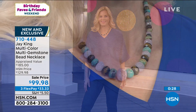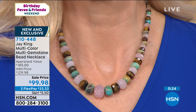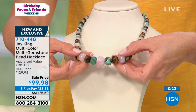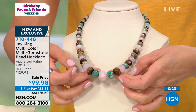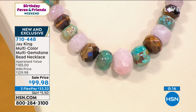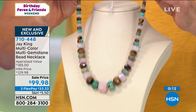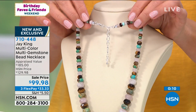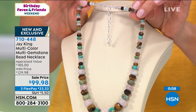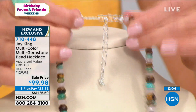And then by the time you get to these big jawbreakers, these big gumballs down at the center, those are coming in at 14x18 millimeters. So you have something that is really extraordinary. Now here's what you need to know. There's now only about 200 of these to go around. It is brand new. And remember, there are very few designs that ever repeat themselves during the J. King show. So once this is gone, it's probably not coming back.